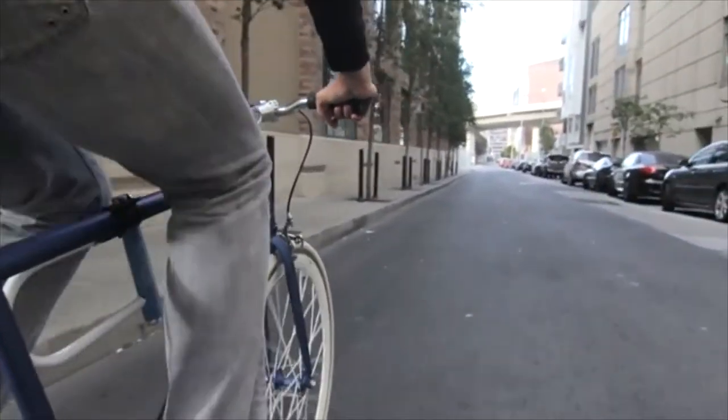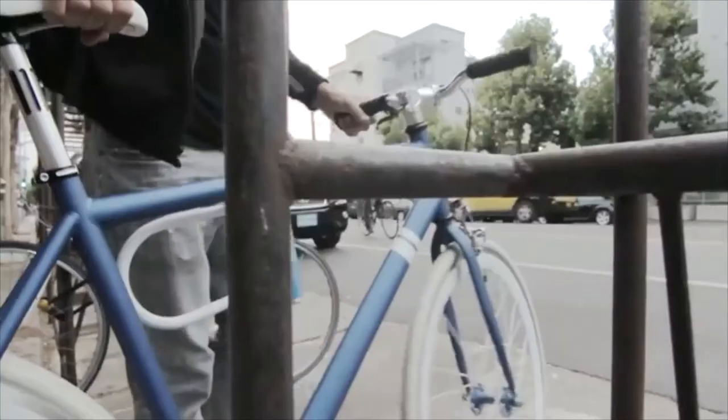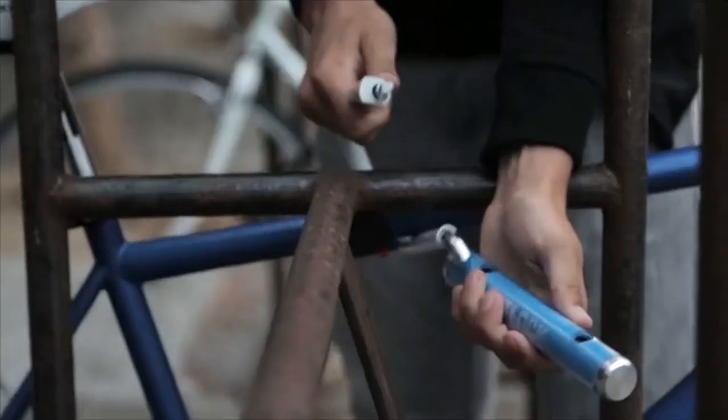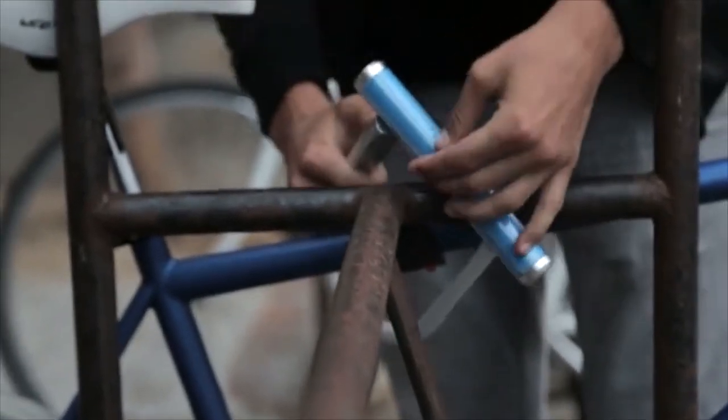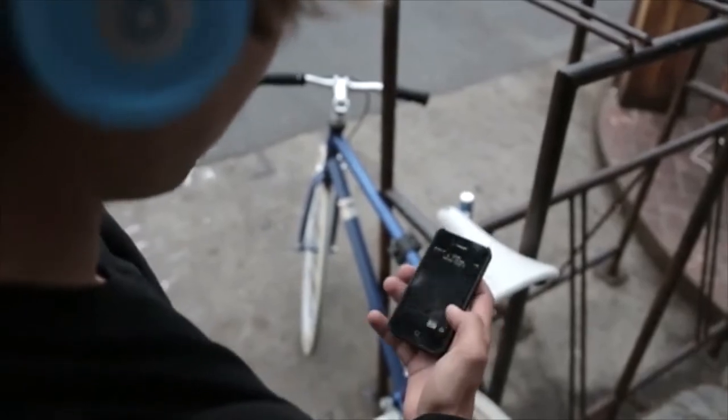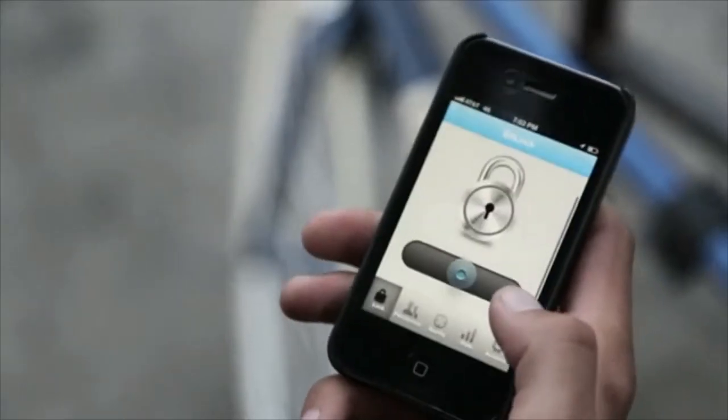It works like magic. When you reach your destination, simply press the button on BitLock again to lock your bike and walk away from it. BitLock disables itself once you get 3 feet away. Alternatively, you can lock and unlock BitLock directly from the app.